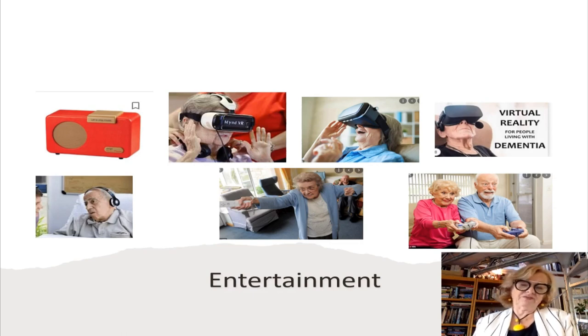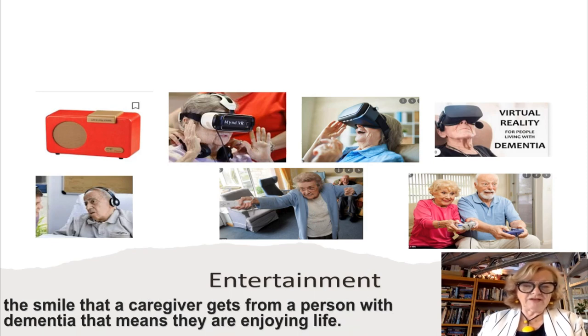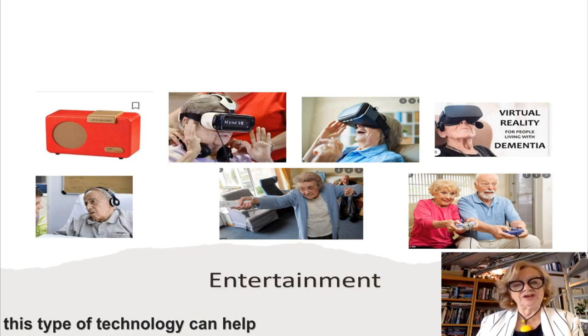Entertainment is a very, very happy part of technology that can provide a great deal of de-stressing for the caregiver and the person with dementia. There's nothing more valuable than the smile that a caregiver gets from the person with dementia because they are enjoying life, which this type of technology can help.